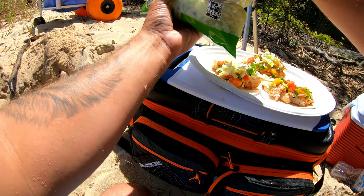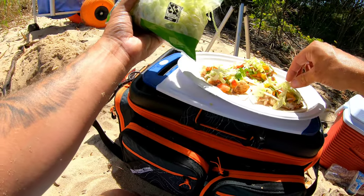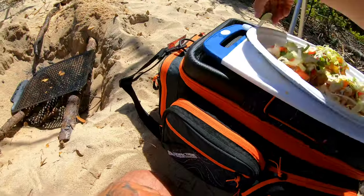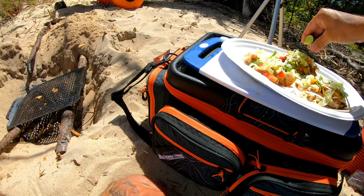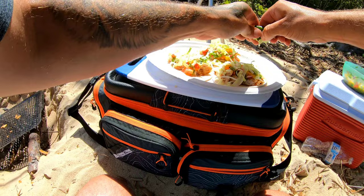Usually with fish tacos, you do shredded cabbage, but I'm not really feeling the cabbage for this recipe. It seems more like a lettuce recipe. So we're gonna do the lettuce. So last step here, we're gonna take the last 2 lime wedges and just get that juice all over these tacos.